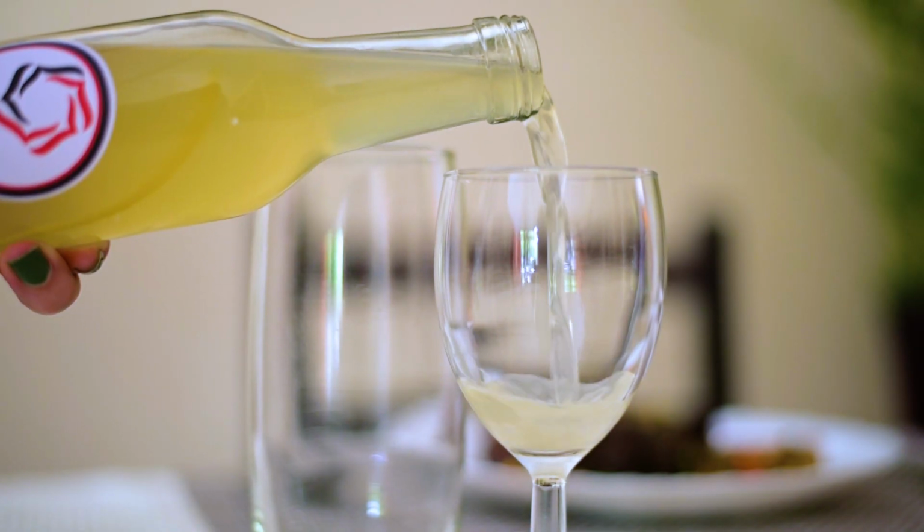The lemonade is just the way I like it. It has that full lemon flavor in it. It's not watered down. And it's not too sweet either. This is just the first restaurant and I'm already so full. Anyways, we're moving on to the final course, which is dessert.